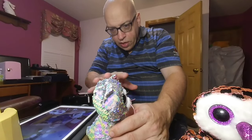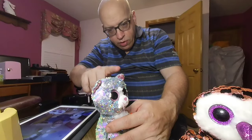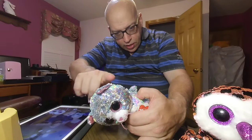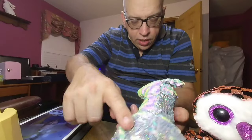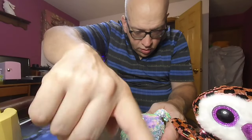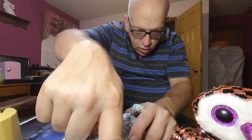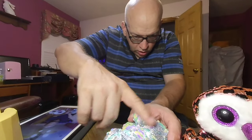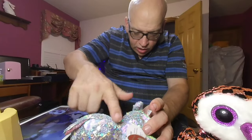Some of these, it's just not going to be possible to get them to flip back because of the cloth, I guess. I can do it on that. Why can't I do it on this? There's something going on there. These, I can do it. So, let's see what I'm doing. If you mess with the sequins way too much, they'll start falling off. So you can't do this too much.